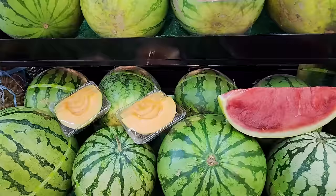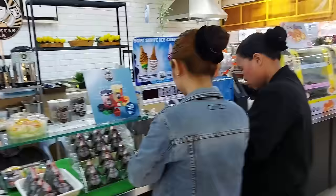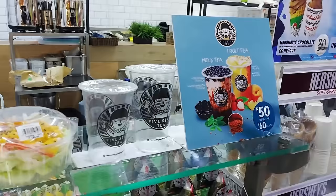Yeah. I love all the different types of melons. And even two types of pawpaw and papaya. Super popular though. Yeah. Coming for more than one thing. Oh, they've got some good choices here. Look at the size of that tea. That's a 60 for that size. I might get one of those.